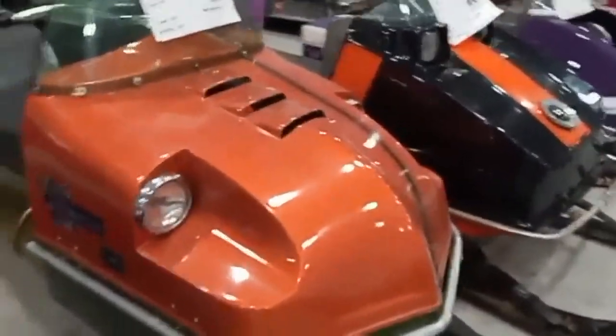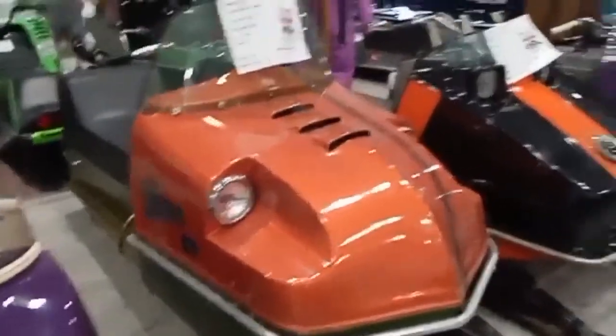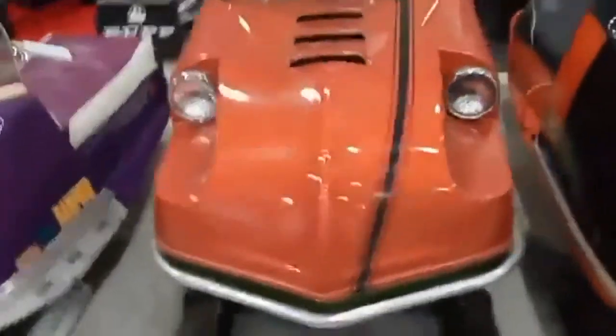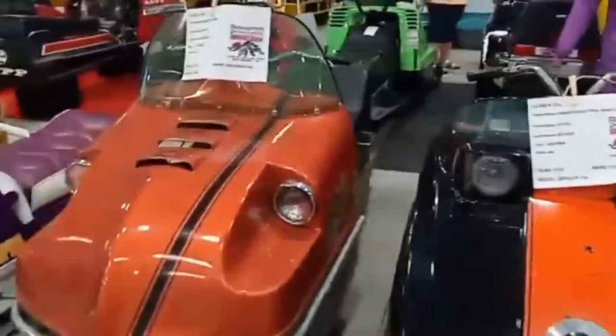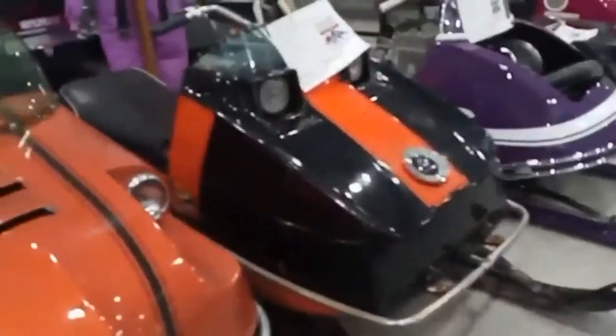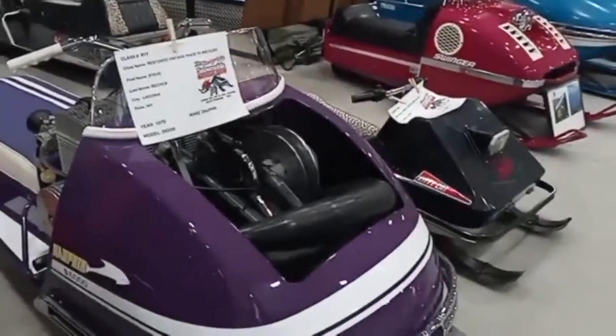This is a Phantom. Snow Phantom. 71 340. Really cool lines on that. Very cool. And then this is a Fox Track. It's a Spoiler 760 from 1970. And this one I've seen before at shows, also owned by Steve Becker. It's a 1970 Dolphin D6000.